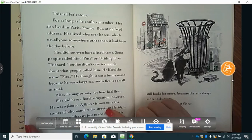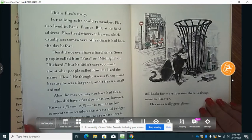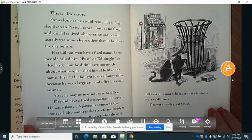Flea did have a fixed occupation, however. He was a flâneur. A flâneur is someone, or some cat, who wanders the streets and bridges and alleys of the city just to see what there is to see. A great flâneur has seen everything, but still looks for more, because there's always more to discover. Flea was a great flâneur.